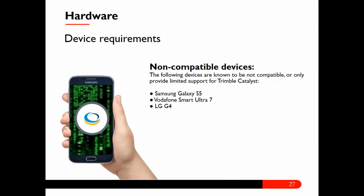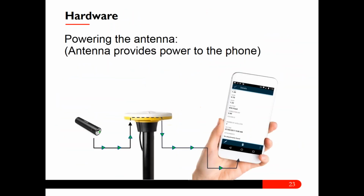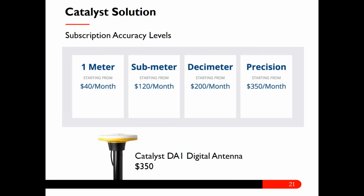Yeah. So again, the Trimble Catalyst, you pay for your subscription as needed. Sub-meter is going to be $40 a month, and on up, and that's scalable from month to month. You get access to your virtual warehouse, and you can go in and configure depending on your upcoming jobs. You can bump it up or bump it down as needed, or turn it off if you're not using it during the winter months, say.